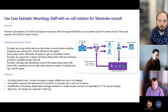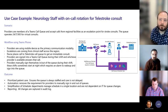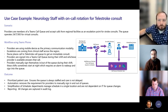So we worked on building this application, again, ensuring the queue is staffed, automating that scheduling using, in their case, they had something called Lightning Bolt, pulling the automated scheduling data from that system and pushing it into the application. And then again, all of this is captured in a reporting log. So if you have an admin that needs to go in there and see what the physicians are doing, if they're answering the calls, how many calls were missed or abandoned, all that's available within the Microsoft platform.